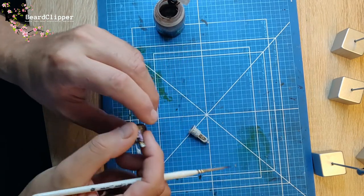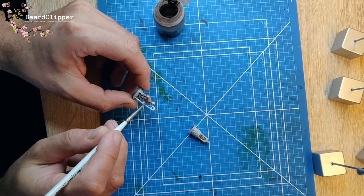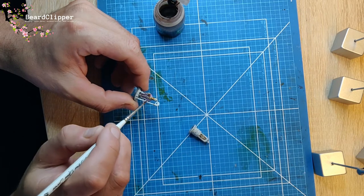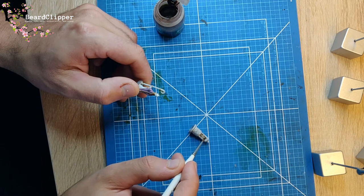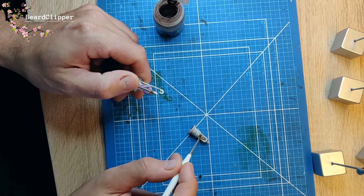So what I'll do is transfer some of that Earthshade over to where I was going to put it on this, which is just on the purple robes, just to bring out those lovely sculpted folds. They really are gorgeous figures, these.